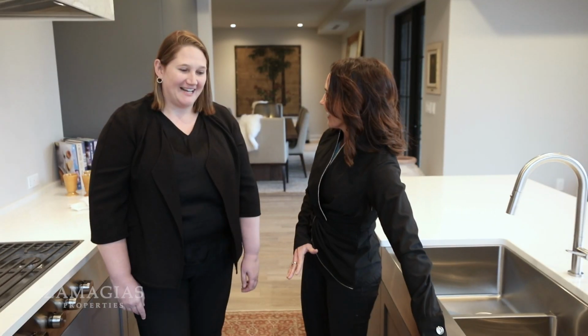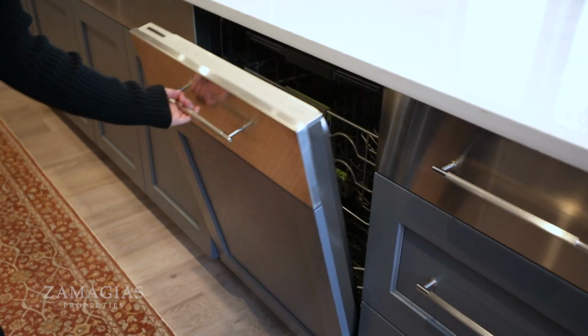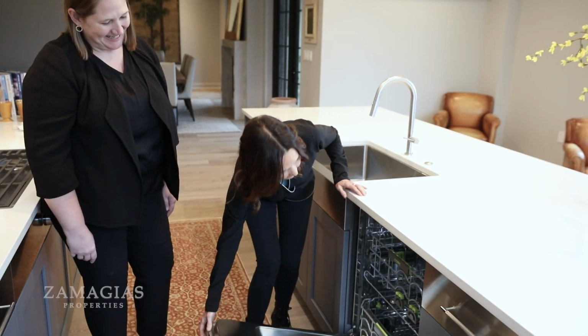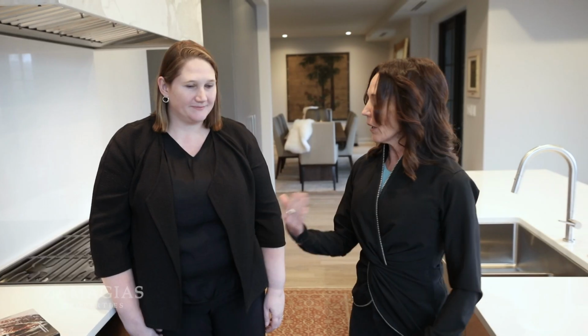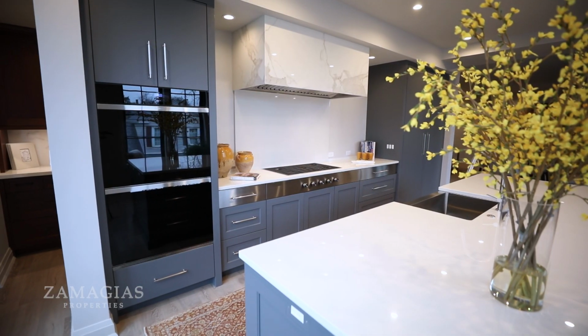What's this right here? Once again, that's your hidden appliance. So if you want to just pull that handle, that's actually a Cove dishwasher. Wow, I thought it was a drawer. That is fantastic. So who says washing dishes can't be fun and beautiful? Oh, it's gorgeous. And I could see a client coming in really loving all the amenities.